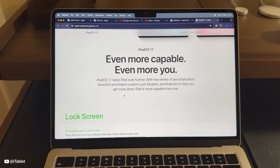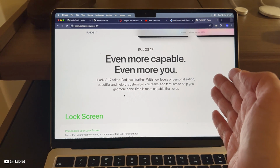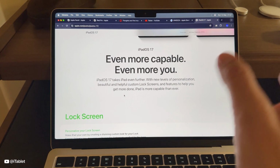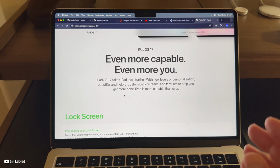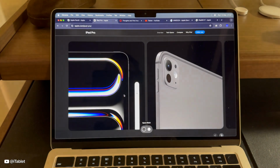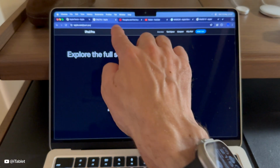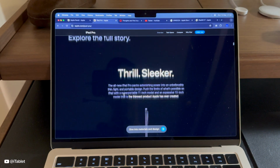But guess what? If you're going to market your device as a capable device, as something which is for either kids or really old people or people who just want to use it casually, then why the hell do you make it look like this? Why do you make it appeal to people who want to do professional work, and why do you call it a Pro when it's not a Pro device?